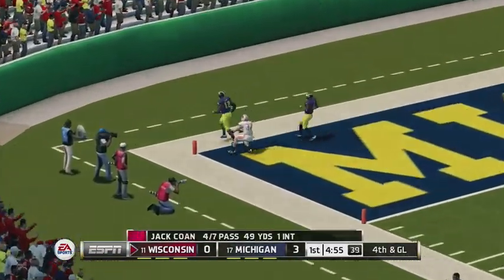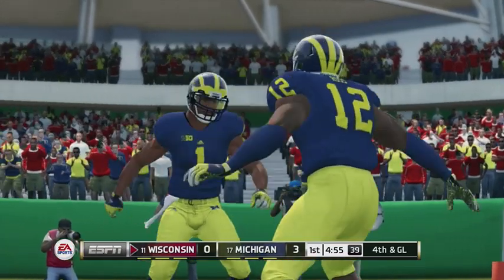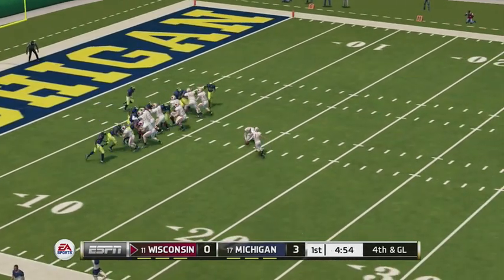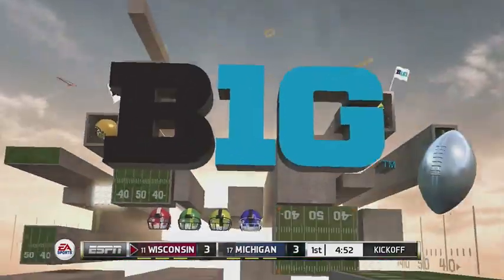Just throws this one away. Fourth down. This should be an easy field goal. Wisconsin is down 3 and looking to tie it up. It's up and it sails through the uprights.